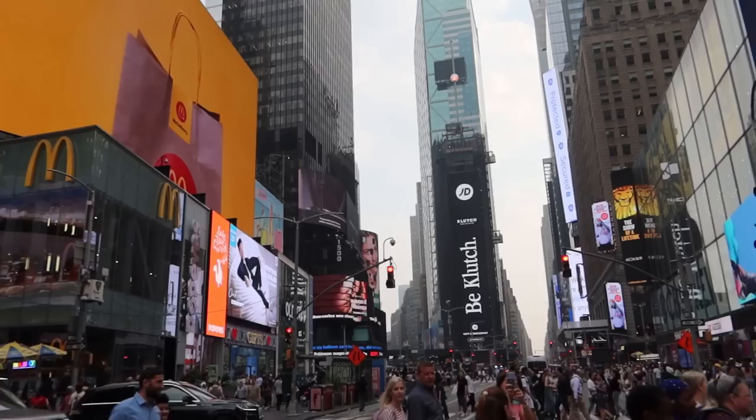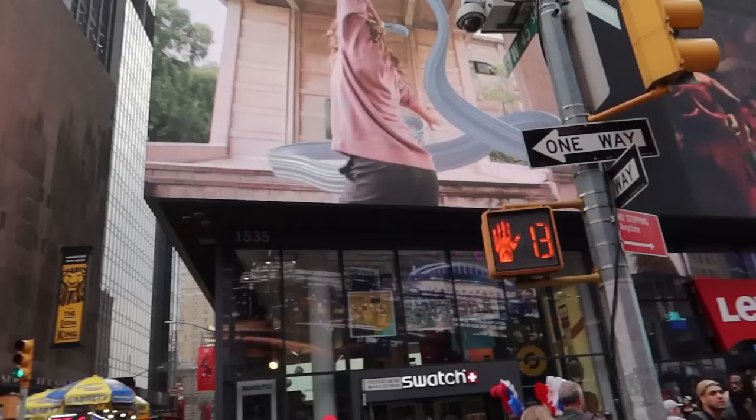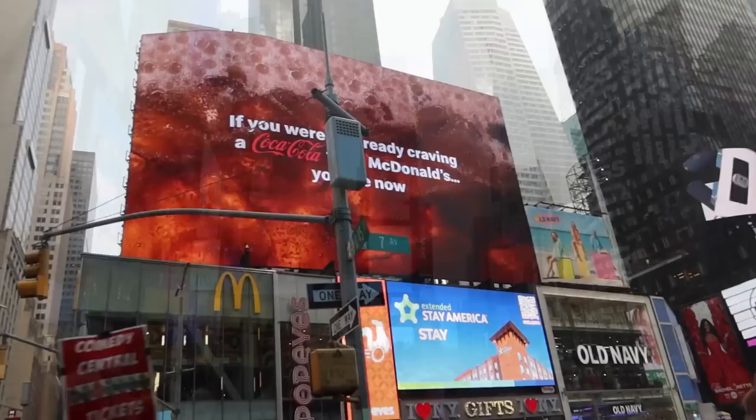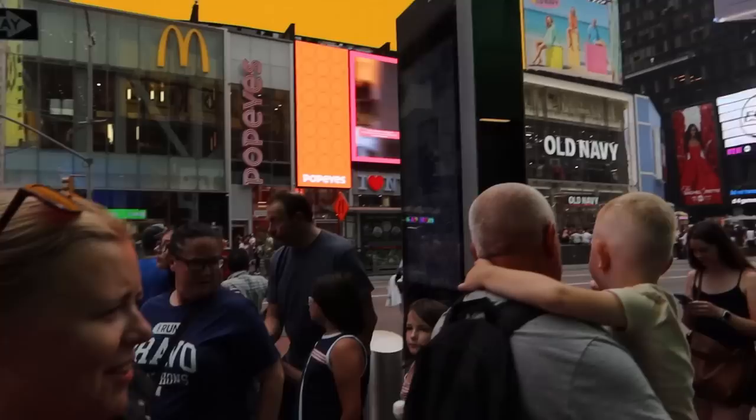Back out of the Disney store now. Fantastic in there. McDonald's just over there too. Paramount, so many hotels, and look at this. Even just crossing the street is an experience here in New York. Oh, blimey, anything goes around here, and it's not always family friendly, I'll warn you of that one. We also just saw someone with a snake.